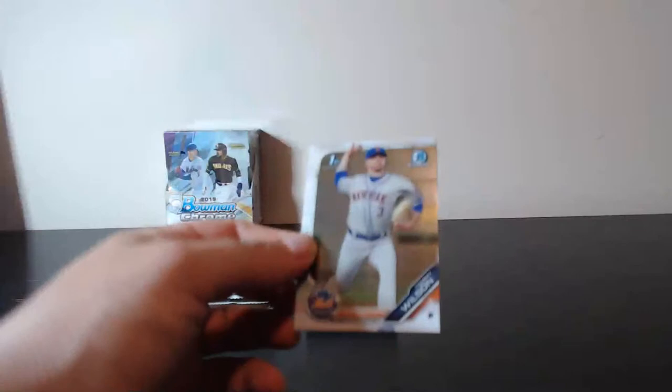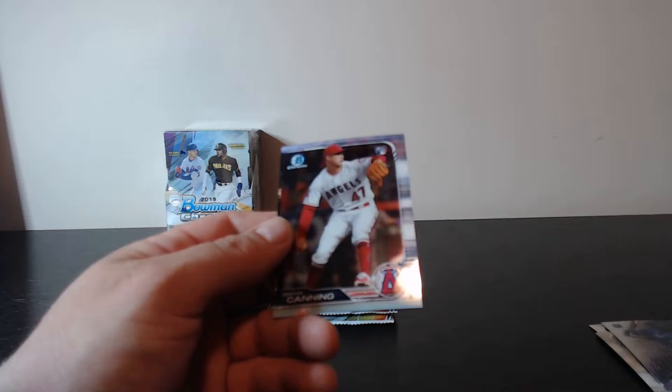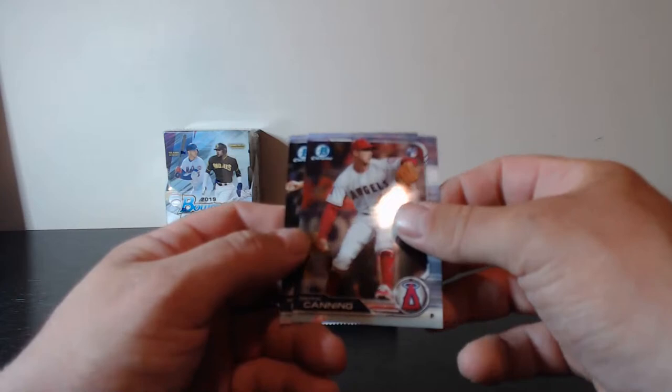First Bowman, Tommy Wilson, Mets. Bo Naylor. Stat Tracker, Sully Matias, Royals. Rookie Base, Griffin Canning. Rookie Base, Michael Kopech, White Sox.